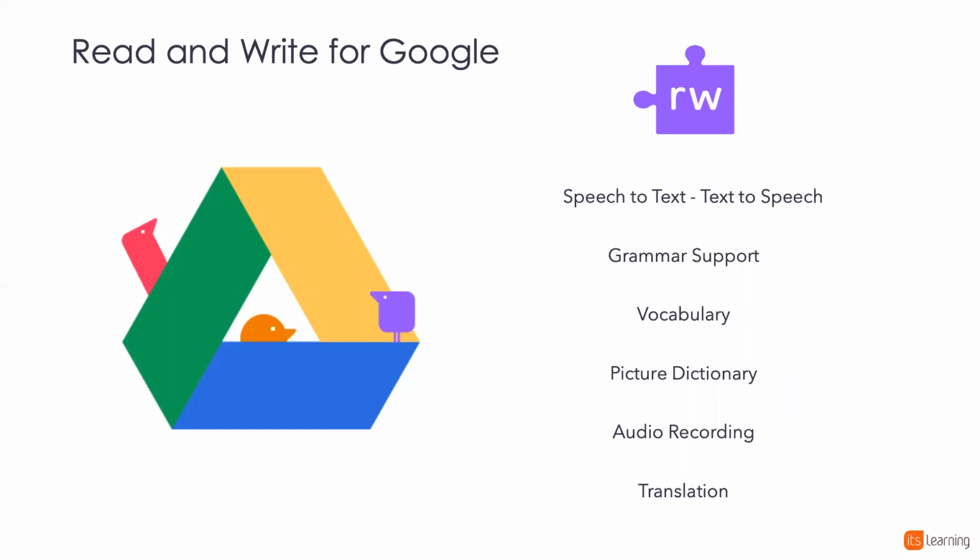So we have Read and Write for Google for all of our students. And this has been a great tool for helping our students really dive into Google Docs and Slides and G Suite resources and develop an understanding because it has some built-in accessibility tools. So text-to-speech, grammar, vocabulary, and the picture dictionary is pretty helpful for some of our students who are striving readers who might need that visual support. And there's audio tools on there as well for teachers to leave students and students to leave teachers voice notes, as well as translation features. But on the next slide.